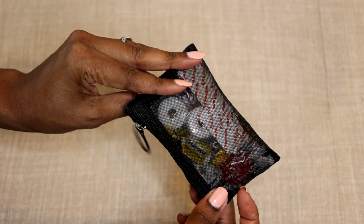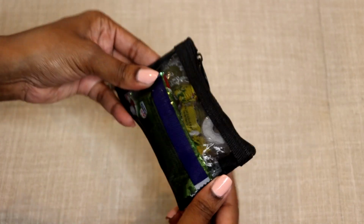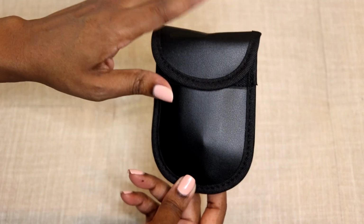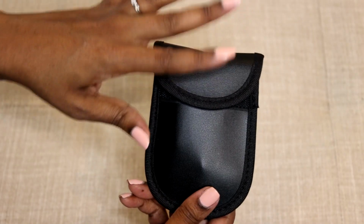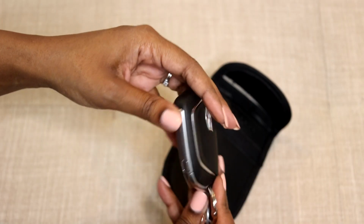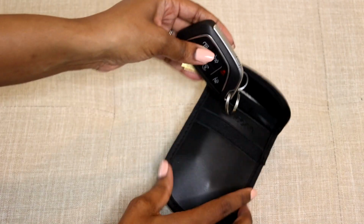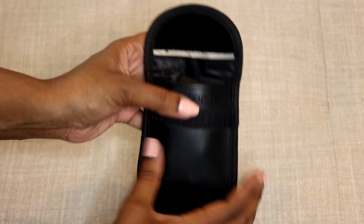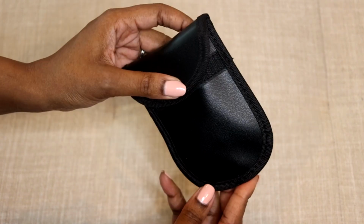They're just right here, and I can easily see what's in here, gum, all that stuff, and I can just grab it and find it. And then in this pouch, this is an RFID blocking pack. It protects your keys from hackers. This houses my car key. So yeah, I keep that in there because I hardly ever have to take it out, really, for my car and our front door too, so it stays in there protected.